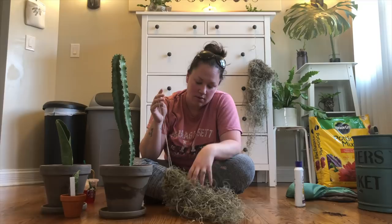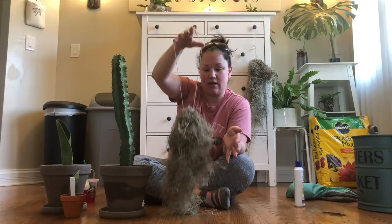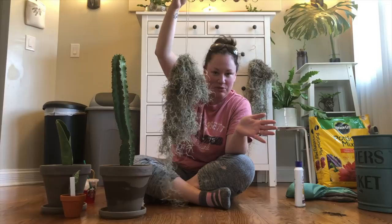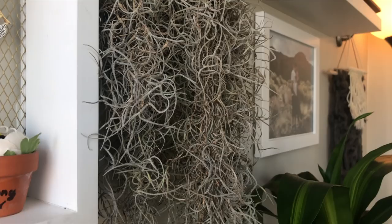Spanish moss is an air plant, so you treat it the same way you treat air plants. You can either submerge it into water for a few minutes and then take it out and let it hang dry, maybe once a week, or you can mist it every time you walk past it, which I'll probably end up doing. This one looks like it's in good shape. It's got a nice light color and it almost has a blue tint to it. So this is my Spanish moss. I'll pan off right now and show you where I end up hanging these, but anywho.